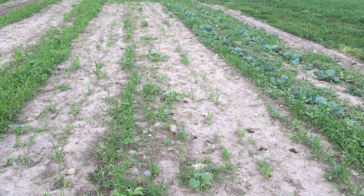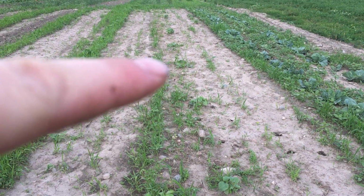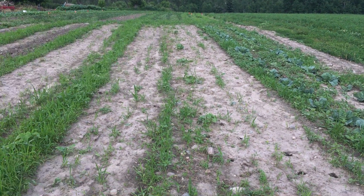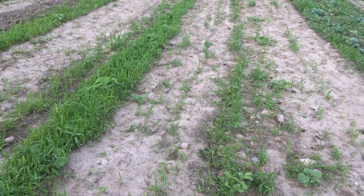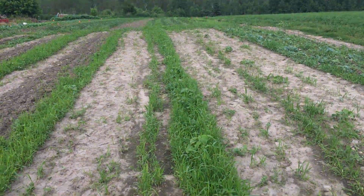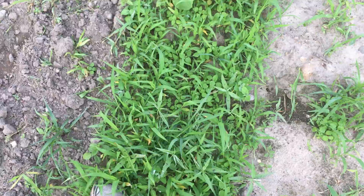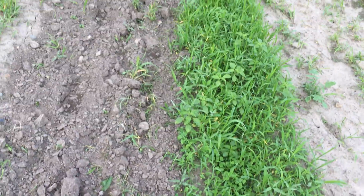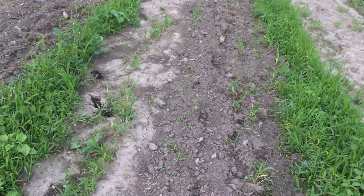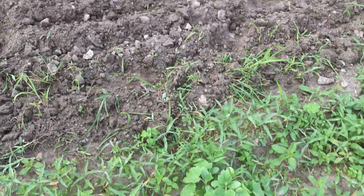So as you can see, there are hills of cucumbers, and there's a bunch of grass. We have not sprayed the cucumbers. We're a little nervous. I don't know why, but there's tons of grass in there. So maybe someday we can spray them.